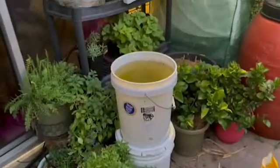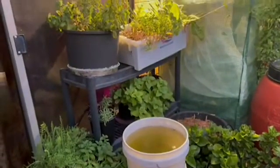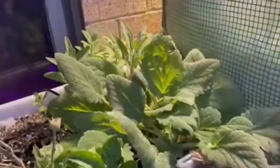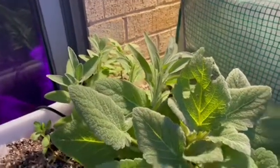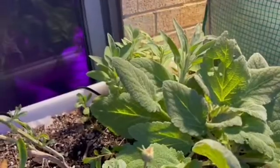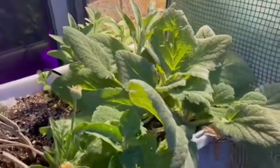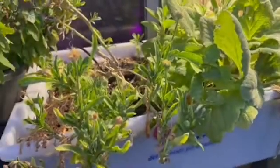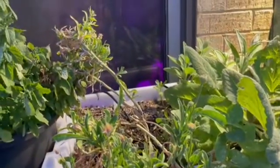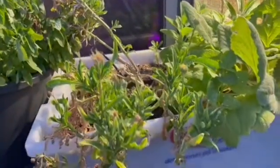As I look at the herbs in the garden this evening, I noticed that some of the herbs need to be cut back. It's time to harvest. They're growing quite well, and some have not. Like this poor little calendula, it's seen better days.